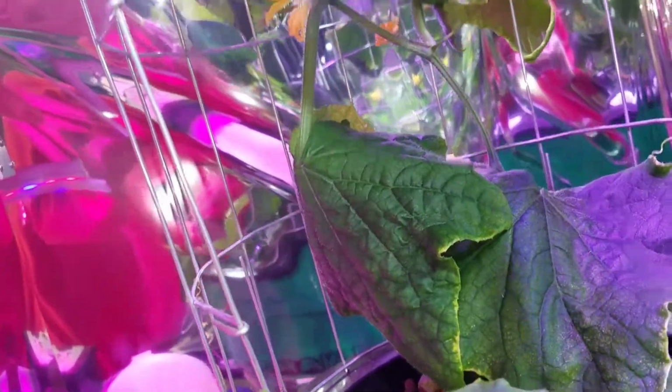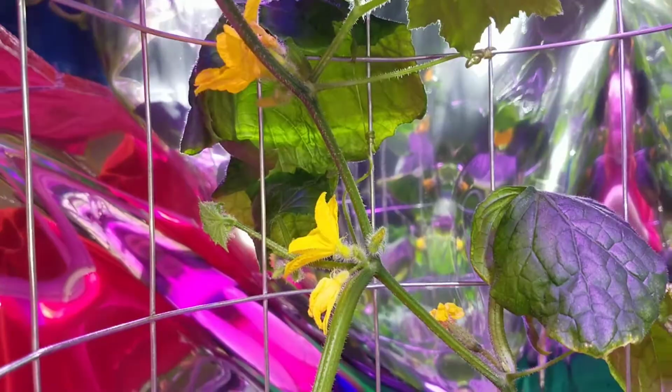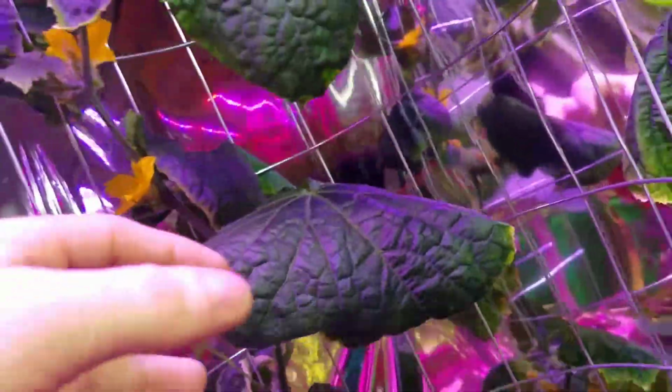There's a bunch of them. I pollinated probably about a dozen of them. None of them have actually started growing too big, but I know that once they start growing, they will probably take off. And there's another one, if it would focus. Another one there.